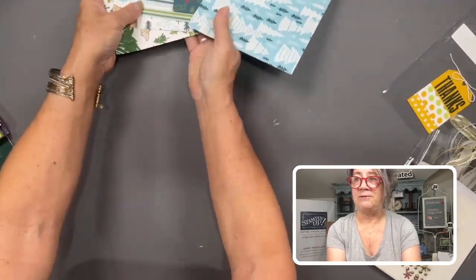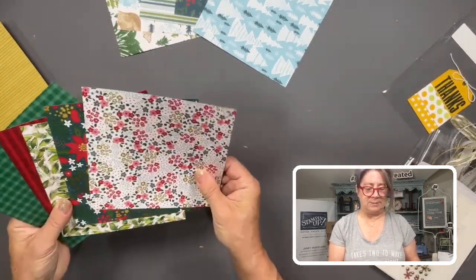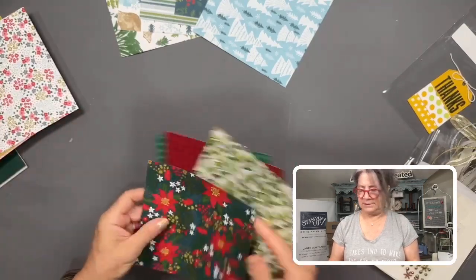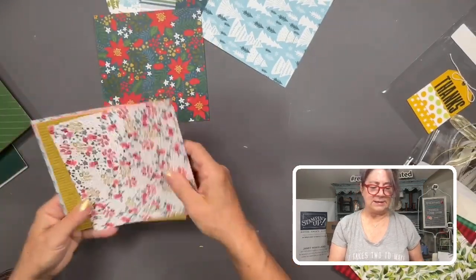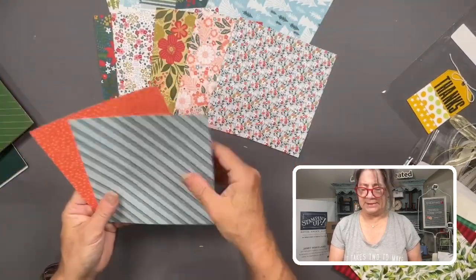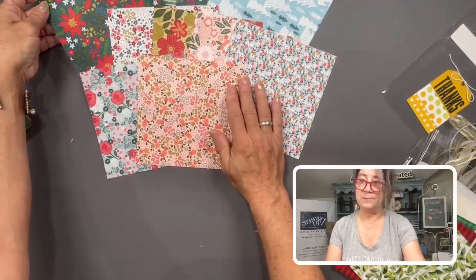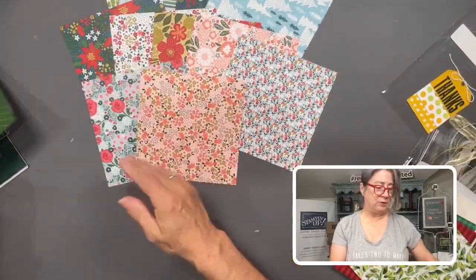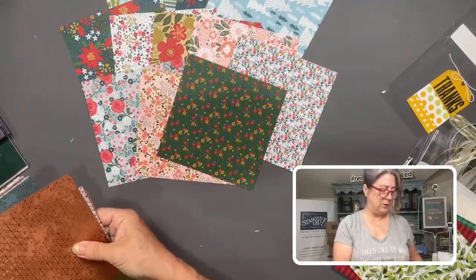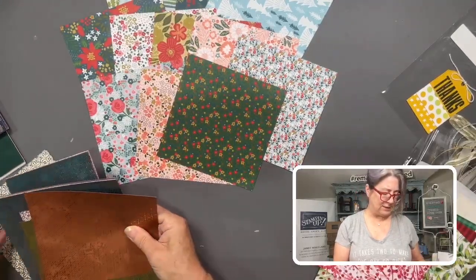So this is our Walk in the Forest paper. And I don't have the names of all of them committed to memory, and some of them are a little out of order. I'm going to set these aside because they're missing some. This is our Garden Walk paper, and this paper is actually 6 by 6 in its paper stack. Beautiful, beautiful paper. Does have some poinsettias, some beautiful florals. I love the color. This is paper that I have been really playing with an awful lot in my projects and things like that.